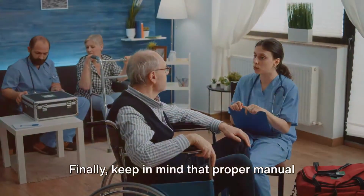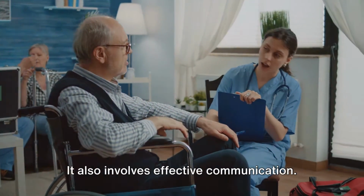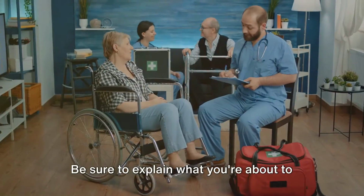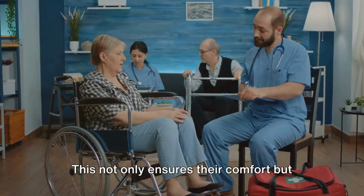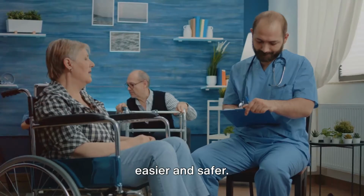Finally, keep in mind that proper manual handling is not just about physical techniques. It also involves effective communication. Be sure to explain what you're about to do to the person you're assisting. This not only ensures their comfort, but also their cooperation, making the task easier and safer.